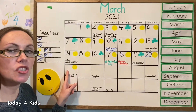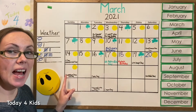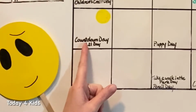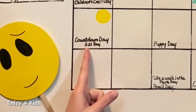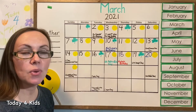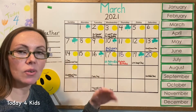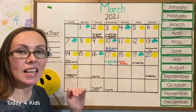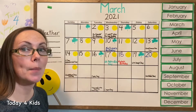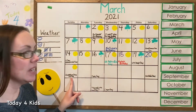Now that we know which square is for today, we can figure out all the rest of our calendar, and we can also read that there's something in the square. It says countdown day, or you can call it 3, 2, 1 day. And that's what counting down is. You start at a higher number and you count down. So you might say 10, 9, 8, 7, 6, 5, 4, 3, 2, 1. Blast off, right?